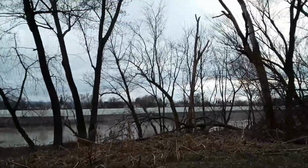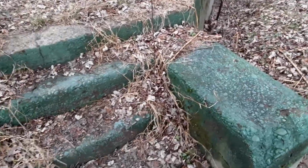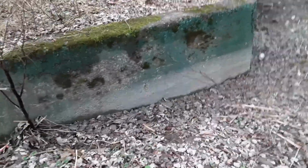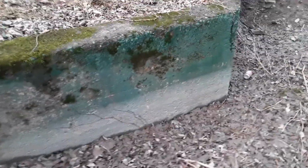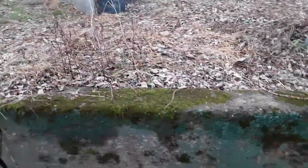And once again, I'm not sure how deep these steps go down. They probably go down deeper than this, but with all the silt from the river and everything else, I can't say it'd be surprising if they go down deeper than that. And this would back that up. And when you look at this wall here, that would back that up. Of course, Jay's favorite carpet. Nature's carpet.